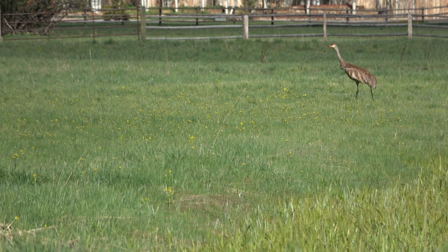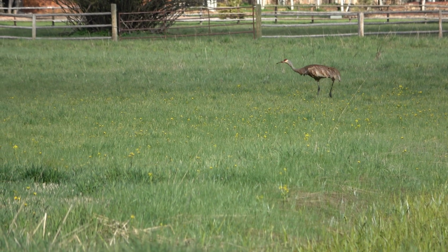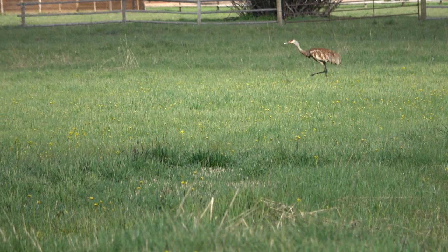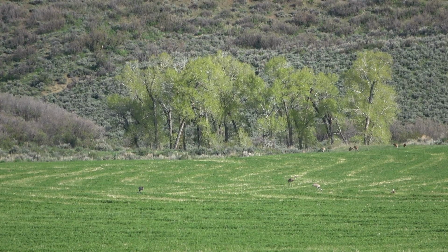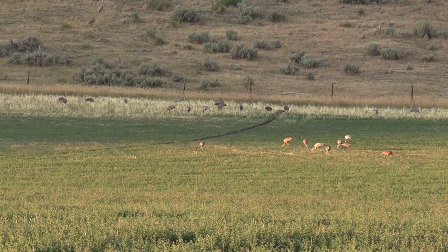Well, it appears that their diet, what interests them, varies through the year and from day to day. A lot of the times when we're harvesting alfalfa, we disturb a lot of the larvae and bugs right along the surface of the ground. Normally you don't see them in these small grains until the fall, when there's actually a head of grain on them that interests them.